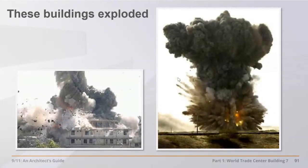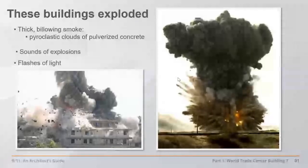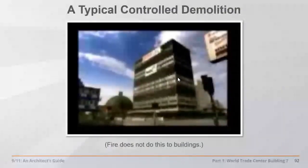Now, these buildings did explode. We have thick, billowing, enormous pyroclastic-like clouds of expanding hot gases and pulverized building materials and incredible heat produced by the chemical reactions from the explosives. We have sounds of explosions that are heard by witnesses. We have these clouds that are expanding in cauliflower-shaped forms caused by these increasing hot gases, flashes of light seen by witnesses. If you have these features, you know you have explosions. Now, those features can be harnessed quite effectively. The explosions, is what I mean.